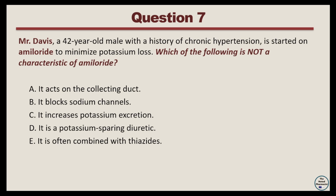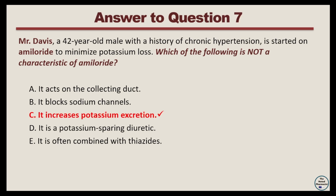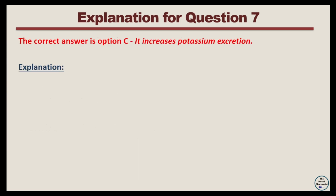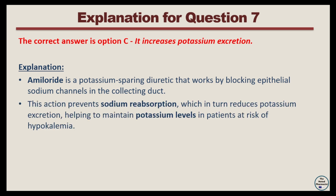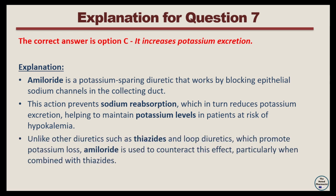The correct answer is option C, it increases potassium excretion. The explanation is that amiloride is a potassium-sparing diuretic that works by blocking epithelial sodium channels in the collecting duct. This action prevents sodium reabsorption, which in turn reduces potassium excretion, helping to maintain potassium levels in patients at risk of hypokalemia. Unlike other diuretics such as thiazides and loop diuretics, which promote potassium loss, amiloride is used to counteract this effect, particularly when combined with thiazides.